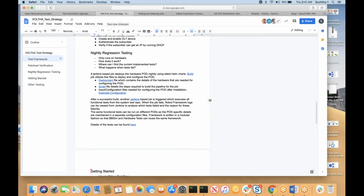Currently, we don't have many tests running. There is only one sanity test which is run as part of the pod nightly build, and we still have more work to go in that area.